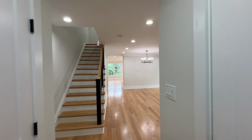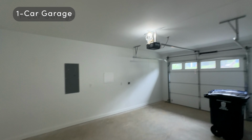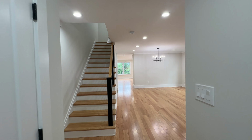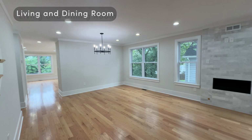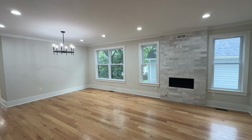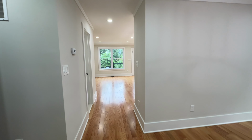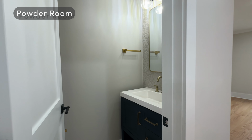As soon as you come in the house, you can come in through the main door, or you can come in the house through this 1-car garage. It is spacious for a 1-car garage. This is going to be your living room and dining room. You can easily fit a 6-person table. And here you're gonna have your only powder room.